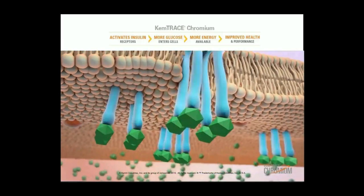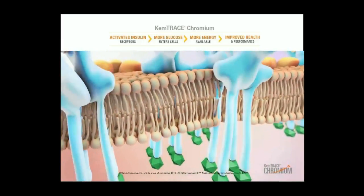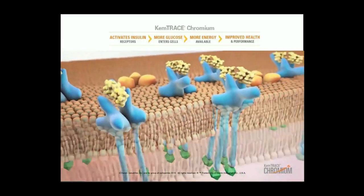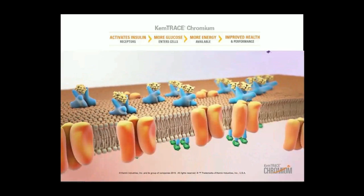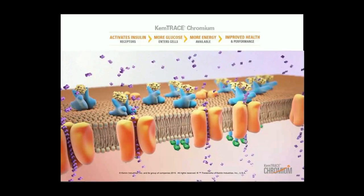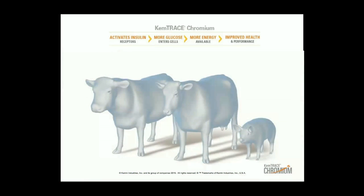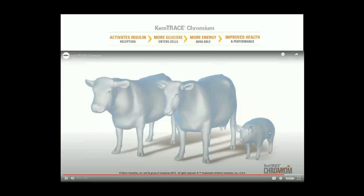Chromium enhances this reaction, causing glucose transporter activation, allowing additional glucose to enter the cell. The additional glucose will allow for more energy to be available for proper cell function. Proper functioning cells can lead to a healthier, more productive animal.